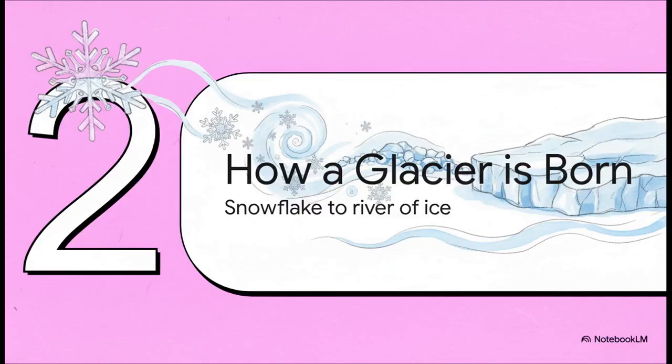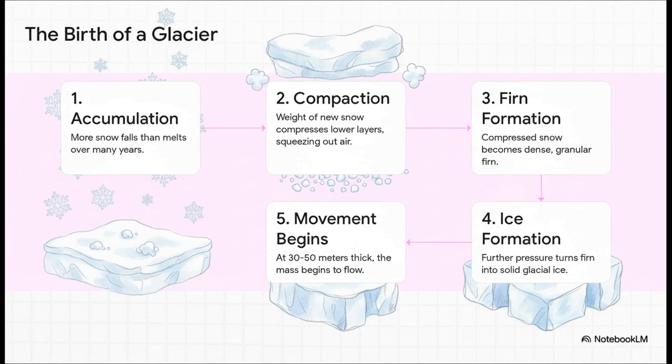So how does one of these things even come to be? How is this artist born? Well, it's a pretty amazing story of transformation, and it all starts with something tiny, a single snowflake. Okay, so it happens in a few key steps. First, you just need tons of snow. More has to fall than melts year after year. That's step one. Then, step two, compaction. All the new snow on top puts a crazy amount of pressure on the old snow below, squeezing the air out. That leads to step three, where the snow turns into this dense, grainy stuff called firn. It's not quite snow, not quite ice. Then, with even more pressure, you get step four. That firn becomes solid glacial ice. And finally, the magic moment. Once it's about 50 meters thick, its own weight is just too much to resist and it starts to flow. And right there, our artist is born.